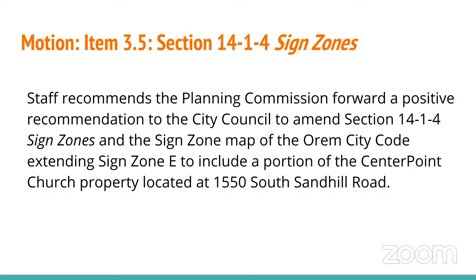And sign zone E does allow digital signs, electronic signs. The reason we only did a portion of the property to include their building was so they wouldn't put it clear down to the south. So they want to keep the sign on the north portion, which would be consistent with the northbound retail and other signs along there.